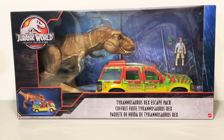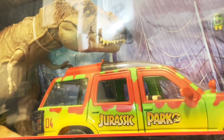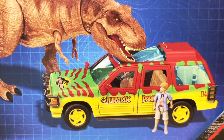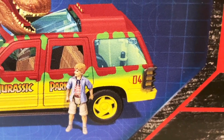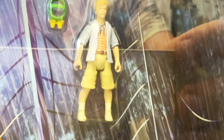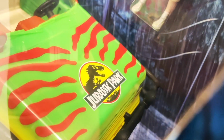This set comes with a T-Rex, the extreme chomping T-Rex that Mattel has released quite a few times already, but a nice repaint, I must say, with more faithful colours to what we see in the film. It comes with a tiny figure of Tim Murphy from the film with his night vision goggles, and most importantly, in my opinion, this set comes with the Ford Explorer.